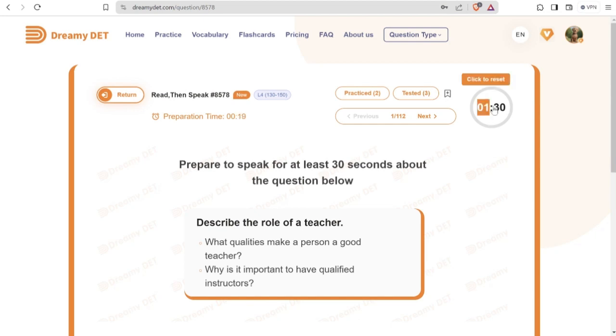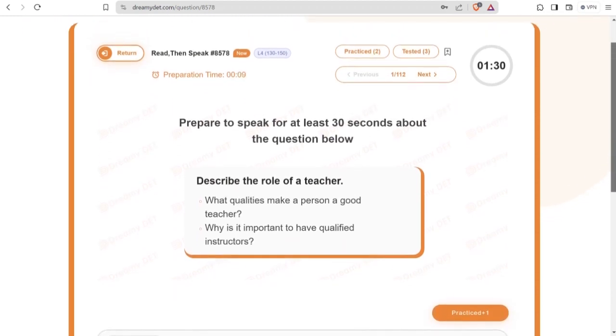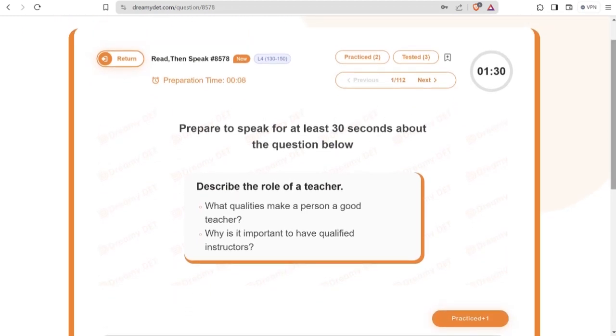First of all, read then speak asks you to speak about the topic which is mentioned, like describe the role of a teacher. There are prompt questions: What qualities make a person a good teacher? Why is it important to have qualified teachers? Then this task goes to the conversation part and the production part.